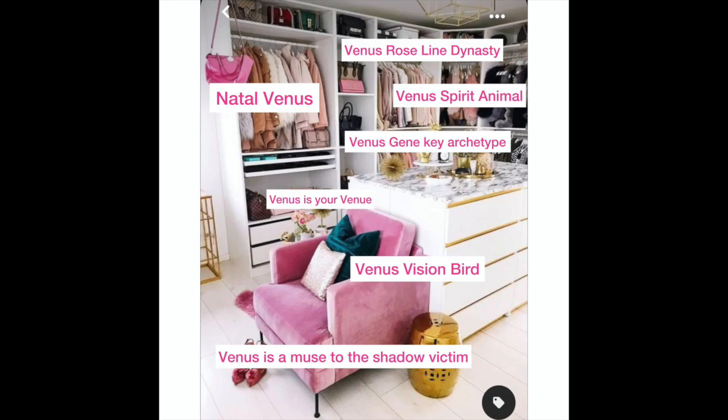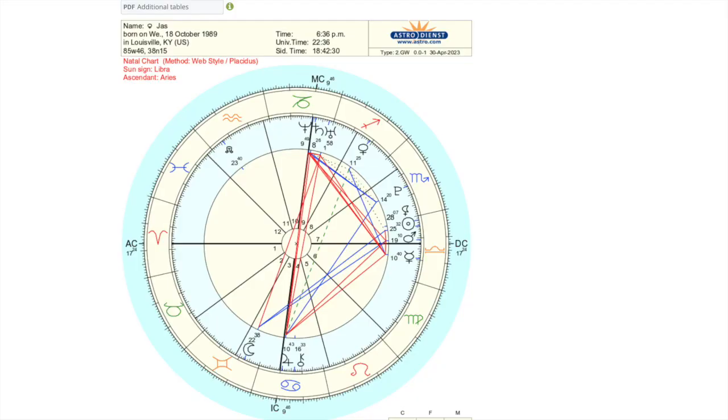We are going to dive into the different ways we can dissect your Venus, and this is going to look at astrology, but we're also going to use the Gene Keys system, which is a mix of astrology and Human Design. So let's get started. We're going to start with your beauty and fashion blueprint.